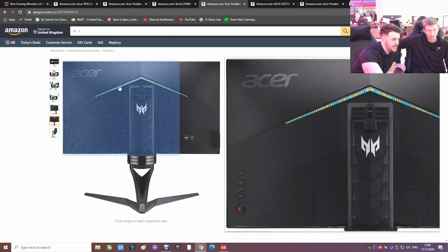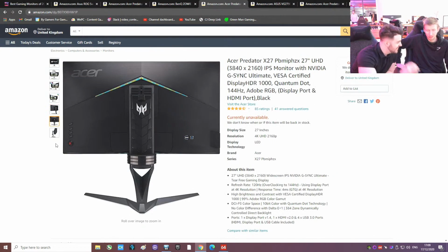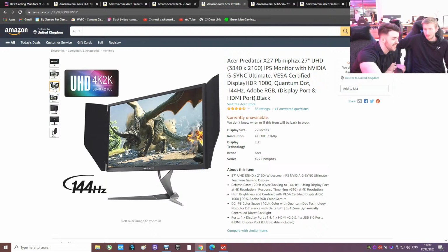Oh, also RGB on here, and it also, more importantly, comes with a joystick. Can't stand monitors that don't have a joystick. Also, it comes with the blinds again, but obviously, as we said, Elliott's got huge Dumbo ears, so we won't need that. So yeah.